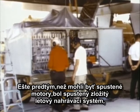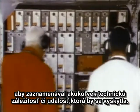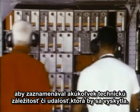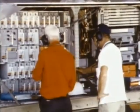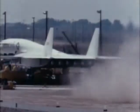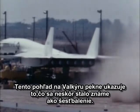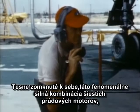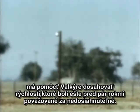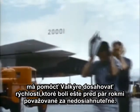Before the engines were fired up, the complicated in-flight recording systems were primed to record every technical event as it occurred. This view of the Valkyrie gives a clear picture of what became known as the six-pack. Tightly grouped together, this phenomenally powerful combination of 6 jet engines were to propel the Valkyrie to speeds considered impossible only a few years before.